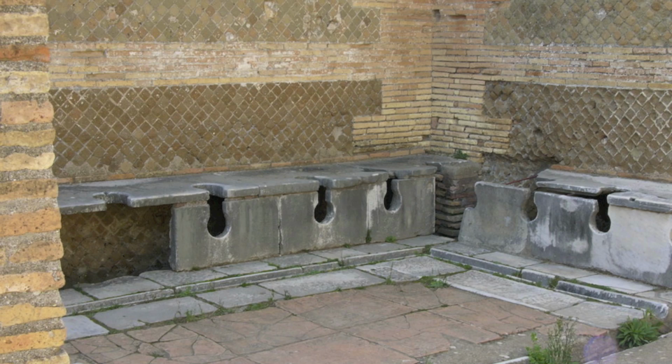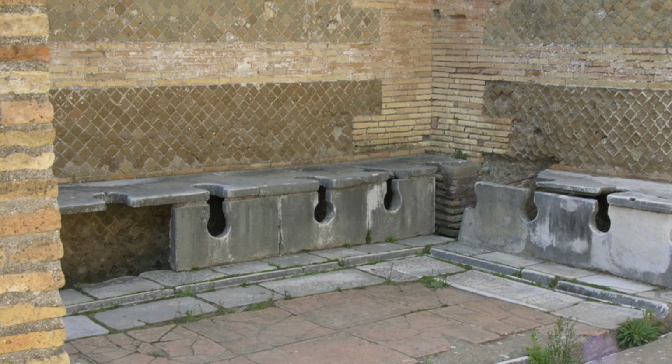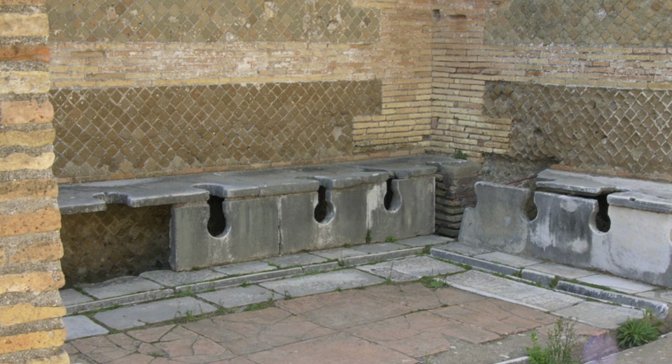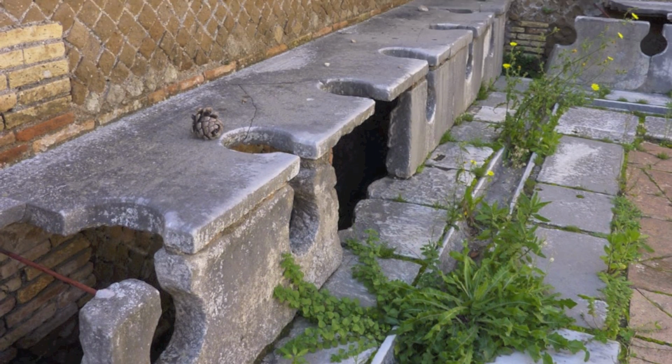You sat astride one of the holes in the horizontal surface, which served the same purpose as the hole in a modern toilet seat. Modern toilets, however, do not have this lower hole, which was to provide access to the sponge mounted on a stick, which was used for wiping. The sponge was then rinsed in the shallow water channel before being placed in a bucket filled with disinfectant, sour wine or vinegar. It was then left there for the next user.